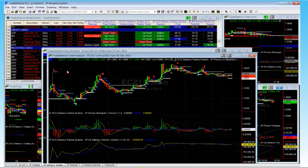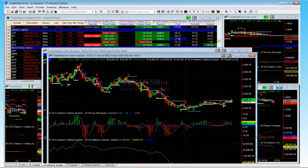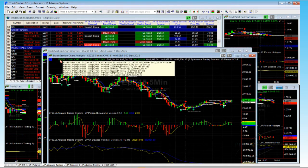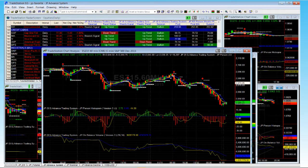If I want these two new charts to be detached from the euro currency, all I have to do is change the symbol, ESZ15, and guess what? Now I'm asking it to give me an alert on an S&P 5-minute chart, new chart. I'm just asking it to change the symbol, ESZ15. I'm now asking it to give me a high and a low close doji on the S&P on a 60-minute.